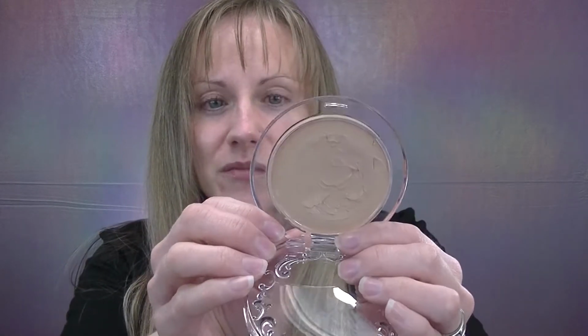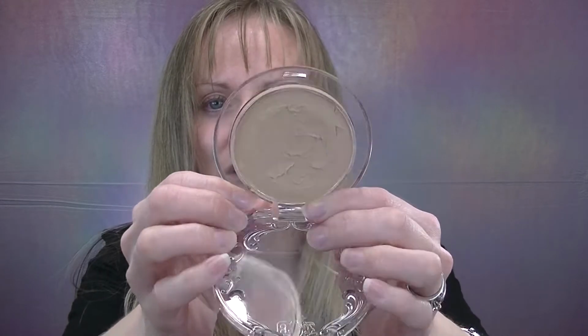However, this is marketed as a balm. Now, in my opinion, this is more like a cream formula just because of the texture. I'm not a chemist or a makeup artist by any means, so I could be wrong, but the KVD Good Apple really does remind me of a cream foundation more than a balm.